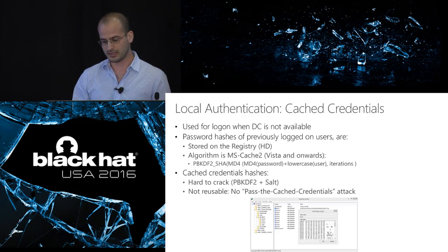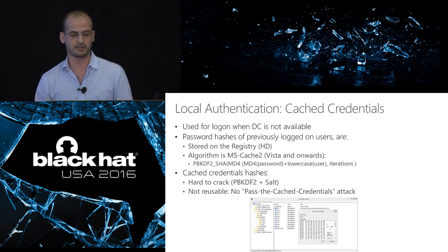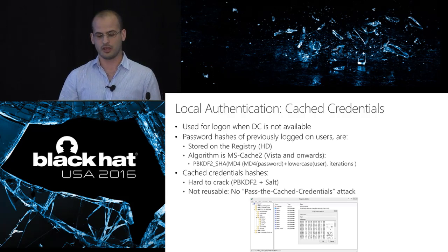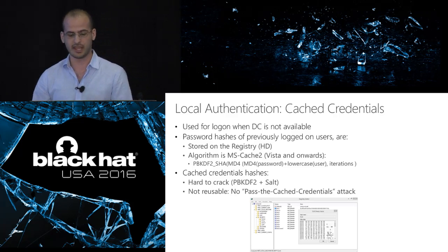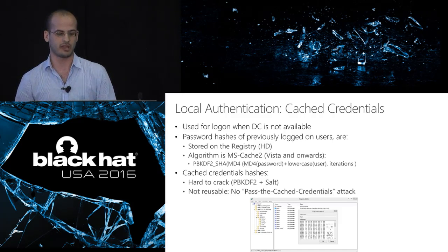Now, this is hard to crack, because of the number of iterations and the salt of the user, and it isn't reusable. You can't steal these cache credentials, transfer them to another computer, and use them. So whenever a user logs on and he's not in a domain environment, the cache credential is calculated and checked against what is stored in the registry. If they match, then the user gains access to the computer.